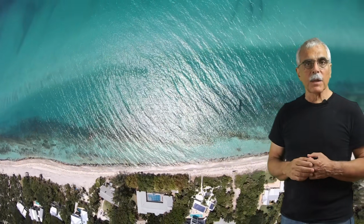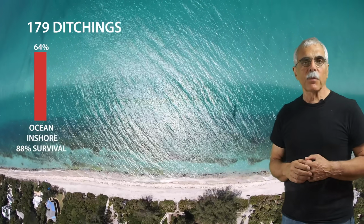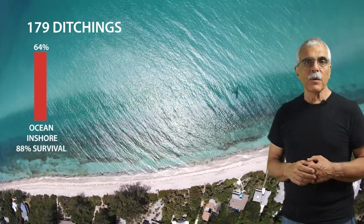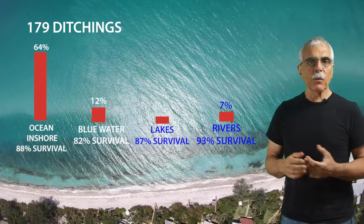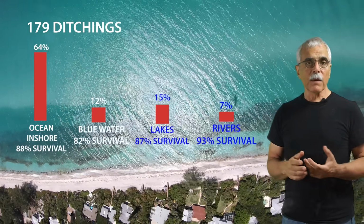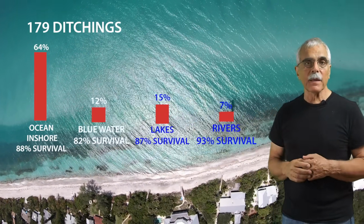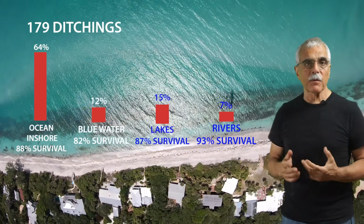Ditchings aren't as common as they once were, but they're still up to about a dozen or more a year. When I assembled a database of 179 of these accidents a decade ago, I found that 64% of them were ocean inshore ditchings, in other words, just off the beach. 12% were in deep blue water ocean ditchings, and the rest were lakes and rivers. The survival rate for inshore ditching was 88%, basically 9 in 10. And survival here means at least one person got out of the airplane and survived.